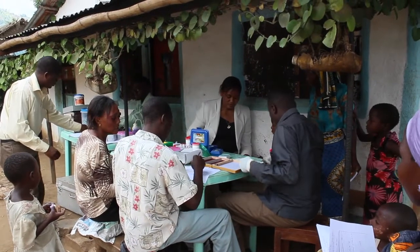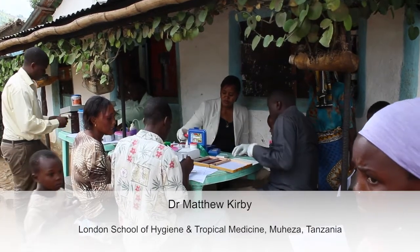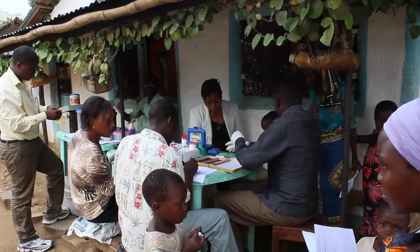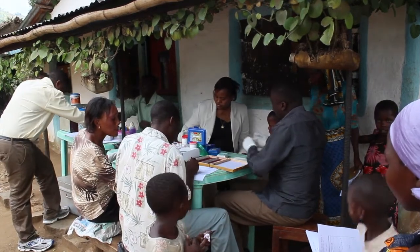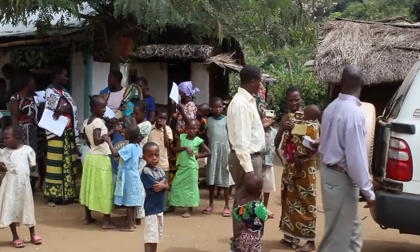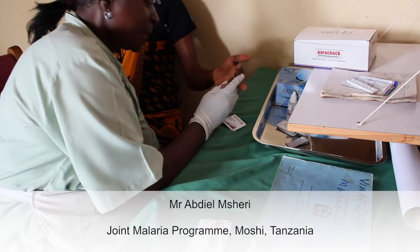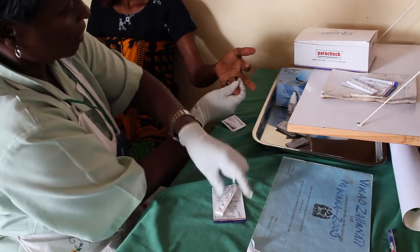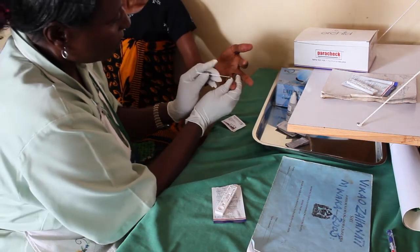So what we see here is a queue of parents with their children, and they're bringing them to our survey area, our survey tables. So what we're doing is a clinical prevalence survey of malaria. She's taking the blood. After introduction to the patient, she's taking the blood.